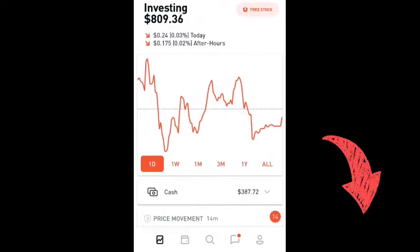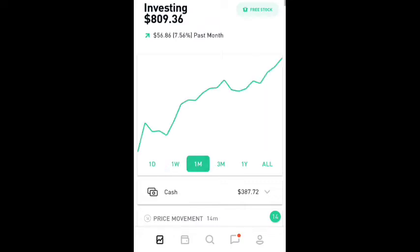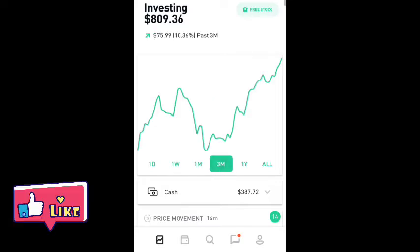Now, if we look at the Robinhood account overall, you will see that currently the account is at $809.36 for the day. For the week, I am up $11.55 or 1.45%. For the month, I am up $56.86 or 7.56%.